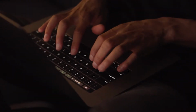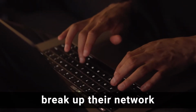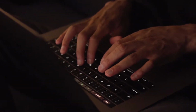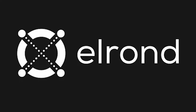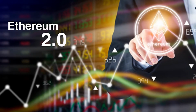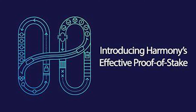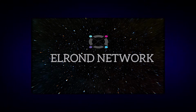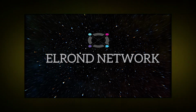To recap, most blockchains that use sharding simply break up their network into a bunch of different pieces, with each one being essentially a mini version of the whole network. It then checks in with a master shard every now and then, and this is the plan for the coming Ethereum 2.0 upgrade. Actually, adaptive state sharding is very similar to Harmony's effective proof-of-stake, wherein Elrond's network is broken up into many different shards and each one gets a randomized set of validators to produce each block.